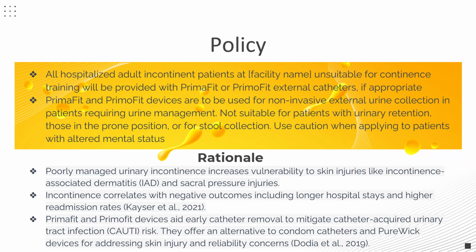So the policy that I created is this: all hospitalized adult incontinent patients at such facility unsuitable for continence training will be provided with PrimaFit external catheters if appropriate. So if they're eligible for continence training, there's no reason why they should be forced to use a PrimaFit catheter. And the PrimaFit devices are to be used for non-invasive external urine collection in patients requiring urine management. It's not suitable for patients who are experiencing urinary retention, those in the prone position, or to be used for stool collection. Caution should be used when applying to patients with altered mental status, of course, because it is attached to the suction canister, so it can place the patient at risk for fall if they're not aware of the catheter being in place.